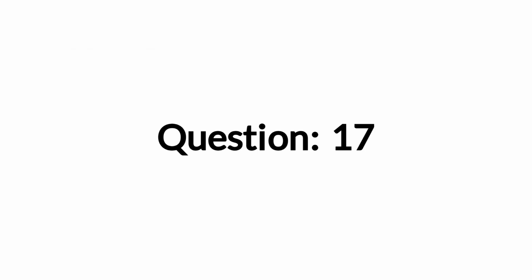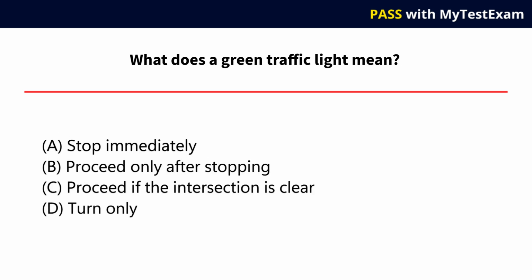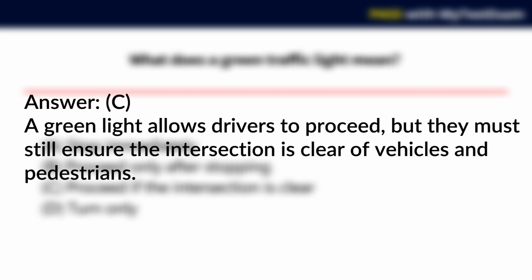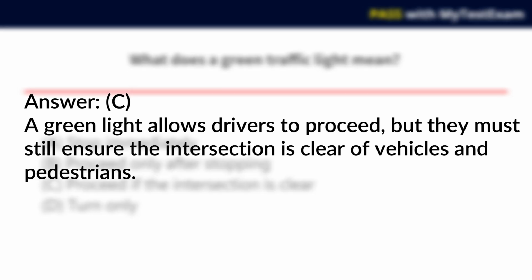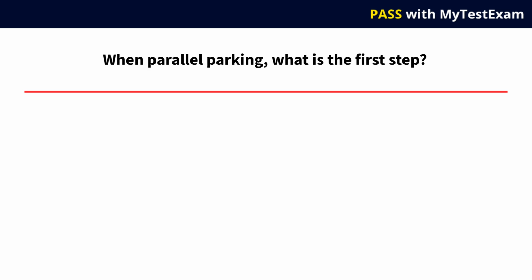Question 17. What does a green traffic light mean? A. Stop immediately. B. Proceed only after stopping. C. Proceed if the intersection is clear. D. Turn only. Answer, C. A green light allows drivers to proceed, but they must still ensure the intersection is clear of vehicles and pedestrians.